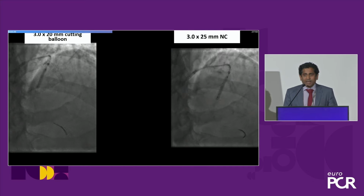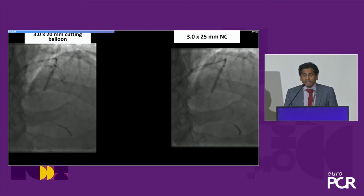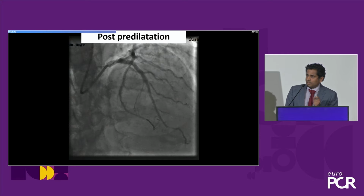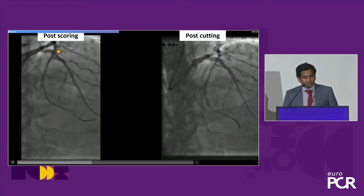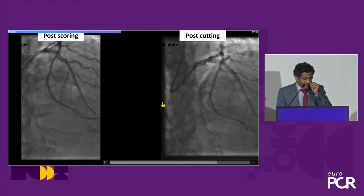So then I upped the game. I took a cutting balloon, and you see the cutting balloon expanded nicely. I checked with an NC balloon again, good expansion. I did the angiogram, and you could see the pre-dilatation is much, much better. If you compare the two, that's post-scoring balloon and that's post-cutting balloon. You could see the clear difference in the angiographic appearance.